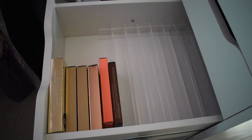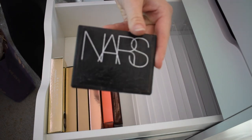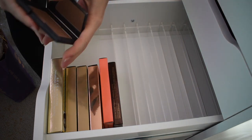I'm gonna move my Living Room to the front. I haven't been using it because something has happened to the packaging on mine and it actually makes me really sad. I don't know why. I think it might be the heat has gotten to it. Do you see this, guys? Do you see that? That's gross. The product inside is fine.